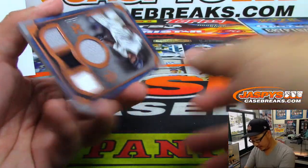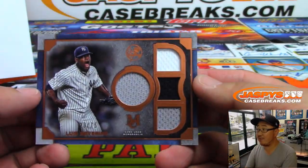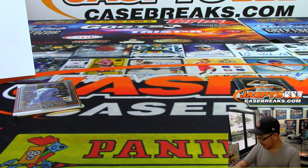We've got Yankees. There's Luis Severino, 23 out of 75. Boombox with the Yankees. Three-color quad relic.